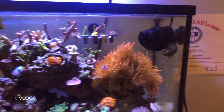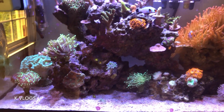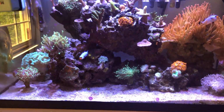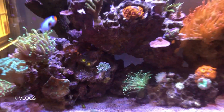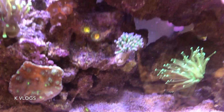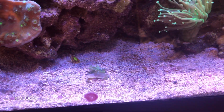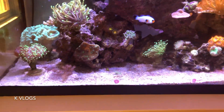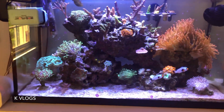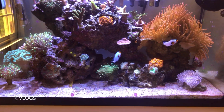I've added an extra wave maker, mainly for my torches. As you can see right here, they usually open up and do great. So there's a bunch of new zoas. One of the zoas fell. I split the torch. I had 2 heads of this guy. I split them up the second day I was here, and so far so good.